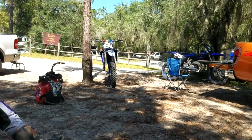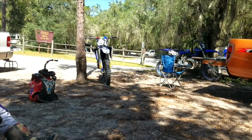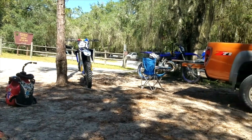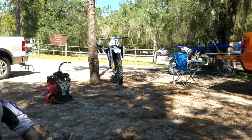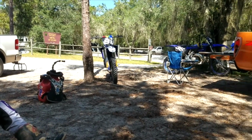But that one doesn't quite, I don't even know if that one has over rev. I think it just revs till it stops. That's the only attribute where I would compliment that motor as better. The 23, right? Yeah, than the 21, okay. Right. I think if you're really hauling tail, that might be a better motor.